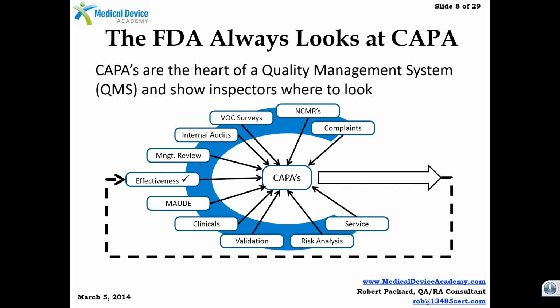There are a lot of inputs into your CAPA system. It's not just complaints. It's not just non-conforming materials. All of these things should be inputs into your CAPA system. And if you read carefully through the QSR, there are even some specific ones that they require, like service. A company that doesn't trend their service reports and have that as an input in the CAPA system, that's a problem. And then there always has to be this effectiveness check to make sure your CAPAs are actually working. So that's that recycle loop.